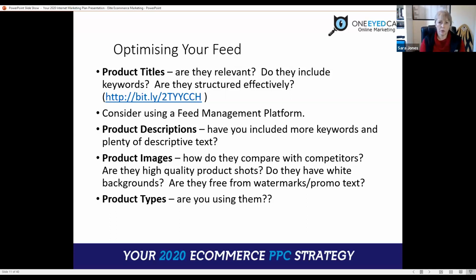When it comes to your product titles, you have two choices. When you want to update your product titles to include keywords, you can obviously just update the product title on your website. Sometimes that's not practical. You might end up with a product title that is just too long. If you want to include everything, it doesn't fit on your website or doesn't look very good on your website.